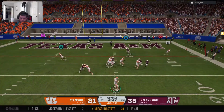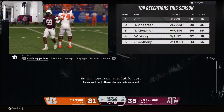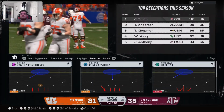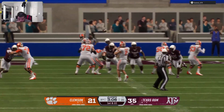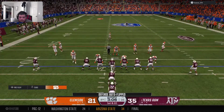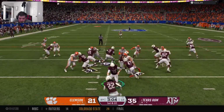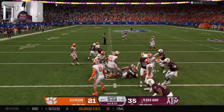Needs a completion here on 4th down. Looking to the end zone. Oh, and it's incomplete, and the drive ends right there. Well, over 3 minutes to go in this game, Chris. Down by a couple scores. You have to go for this. Thought the offense had a great shot. Now they got to rely on their defense to try to get a quick stop or get a turnover and somehow get that football back.